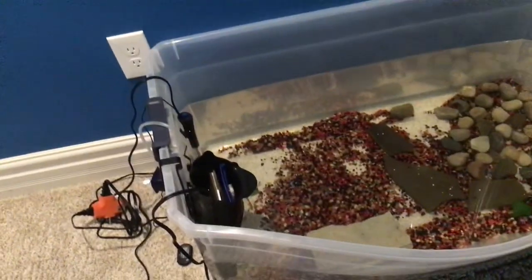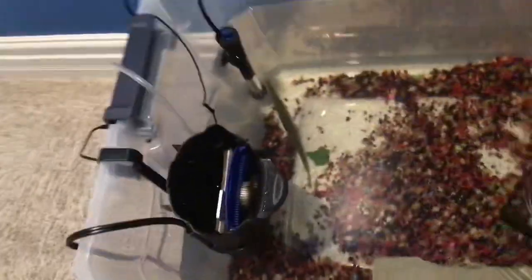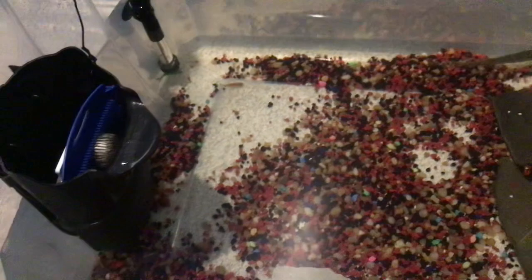What we're going to want to do is hide and see if he'll eat. He might. First, I want to just do this. Oh, dang. Buddy, you're mean. Okay, so he's right here. The goldfish is right there. He might not eat, though. I don't think he's going to eat.